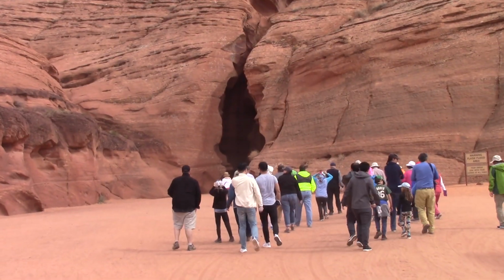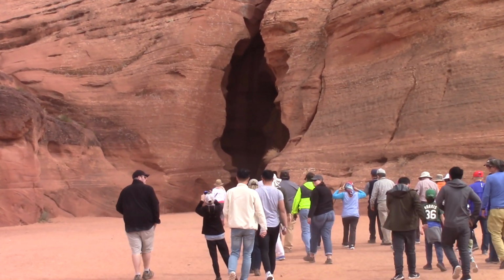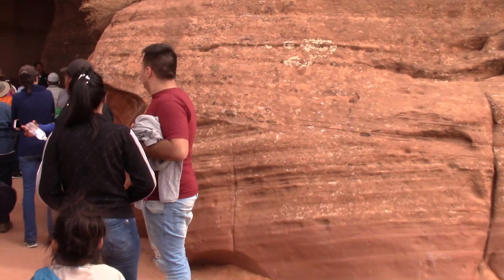Okay, we are on our way into this canyon. We took a truck ride in here, so now we're gonna go in here. So it'll be very interesting. I'm not sure what we're gonna see, but I guess we'll find out.